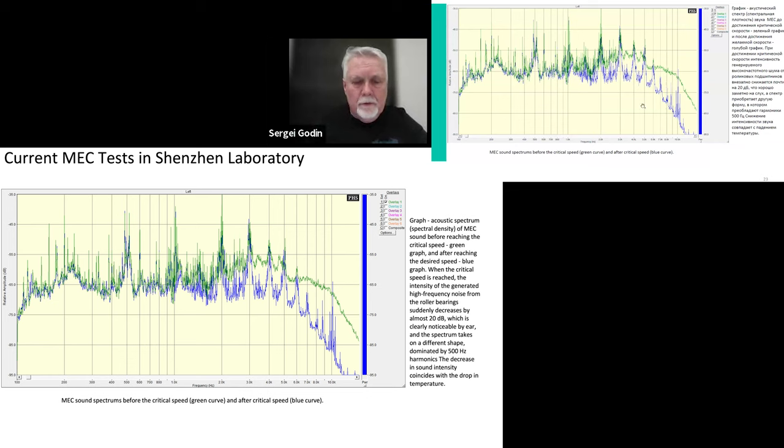So, what else? A very important thing that we hadn't seen before but have discovered now is something happening with the sound. Here are 2 spectra shown. The green curve is the sound generated by the machine, let's say in pre-critical mode. Here is the blue curve, when we've gone beyond the critical mode and came back to ensure the same speed.